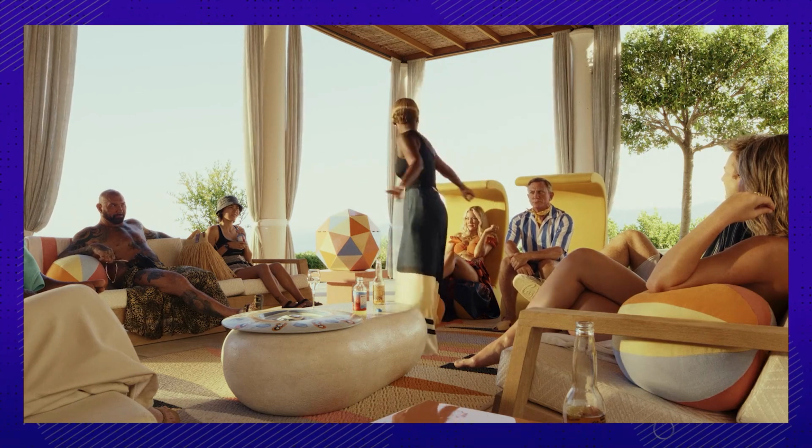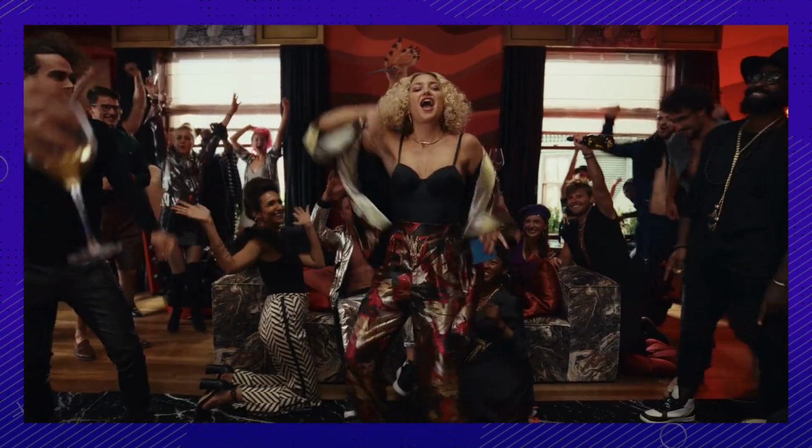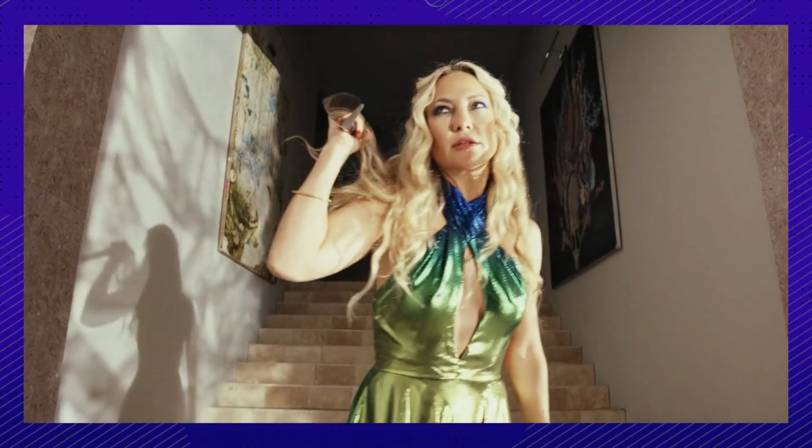So we went through Glass Onion's entire wardrobe and found costumes that were tied with hidden meanings, gorgeous vintage fabrics, and peculiar wardrobe pieces that give away major film secrets.